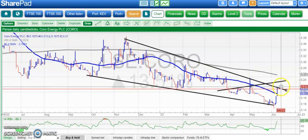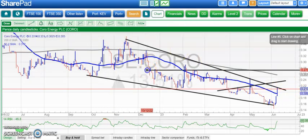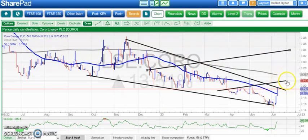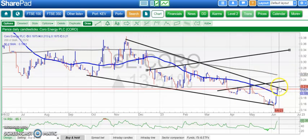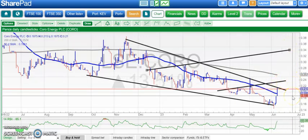And anything above 0.22, initial target 0.24, above that, we're looking for as high as 0.34 by the end of next month. So end of day close above 0.22, 0.24 and 0.34, the levels there. On the downside, we would hope that there'll be no price action below the floor of the gap at 0.18.